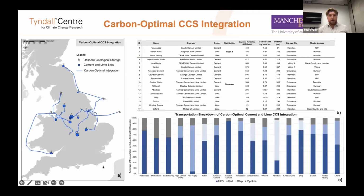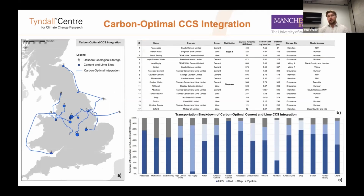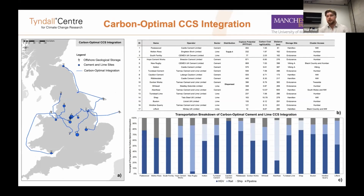So from that, you get these decision dashboards to where you're able to see the integration pathways for your cement facilities. So over in diagram A, these are all the cement and lime sites integrated using a carbon optimal integration. This is minimizing your carbon emissions integrating into storage sites.